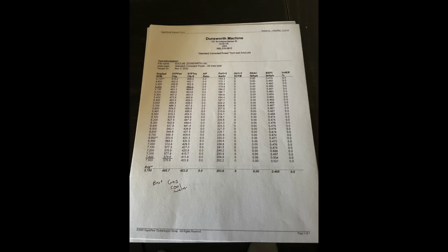This is the last gas pull we did. We only made 3 pulls. The only thing that changed from this pull to the last pull is very simple. We cooled the water down. So the water temperature got down about 150 and the oil temperature was pretty high. Usually this yields a better horsepower and torque number, and that's what it did.